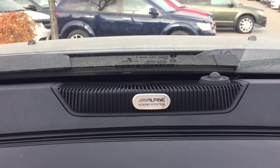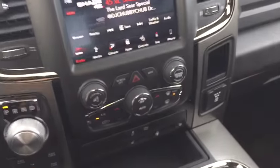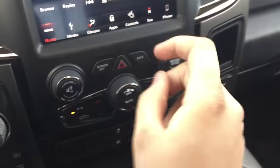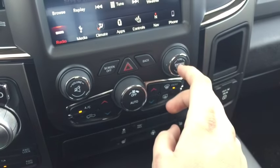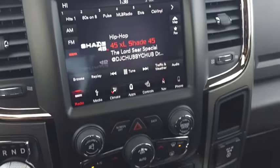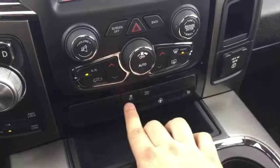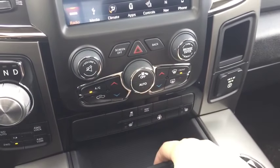You have the Alpine Sound System built into this truck for premium audio quality. RAM badge up top, little storage area. Our physical controls for our climate control and our audio. Volume knob, mute button, tuning knob, browse button, back button to help you guide through your system, hazards, and you can turn the screen off if you don't want to look at it. Touch it with your finger again, it comes back on. We have our traction control, tow slash haul mode, and our physical controls for our driver and passenger heated seats and our heated steering wheel.